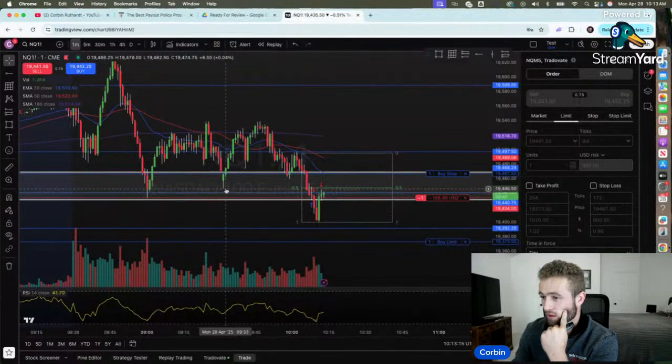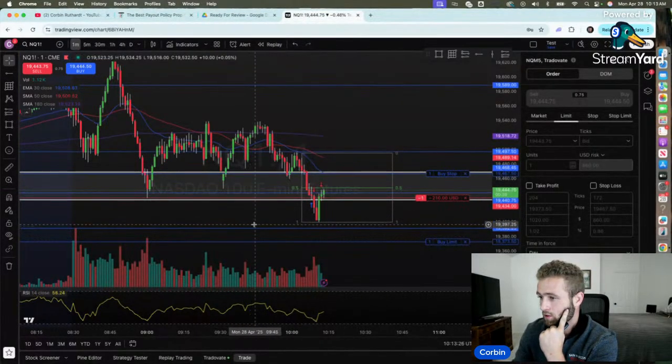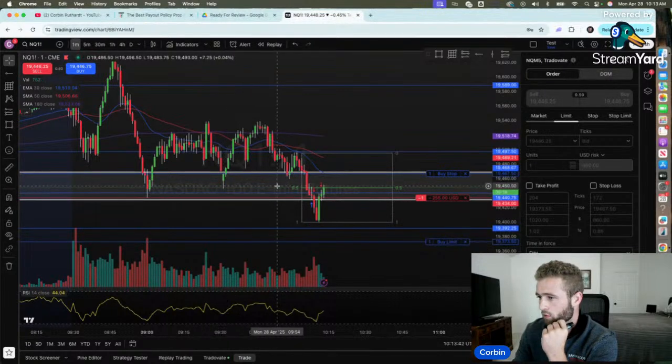Looking at the 1 day, 1 minute chart, we're testing these levels right here. Previous resistance or previous support become new resistance. Come on, let's take these levels out right here. We're at equilibrium right now. I want to see it go to the downside here.